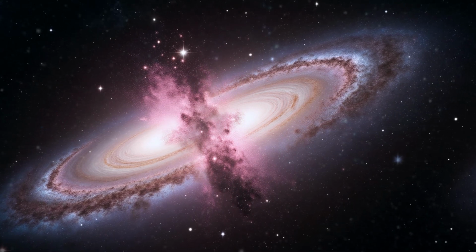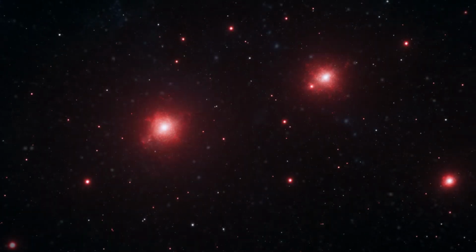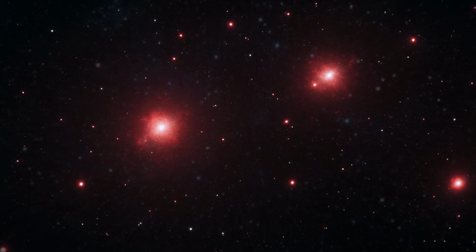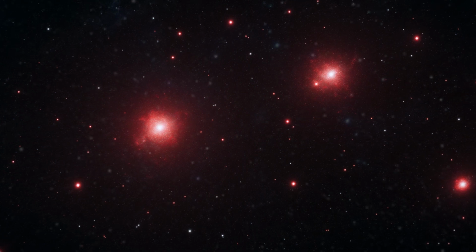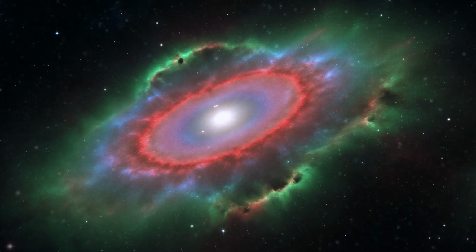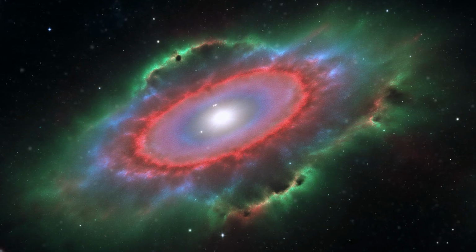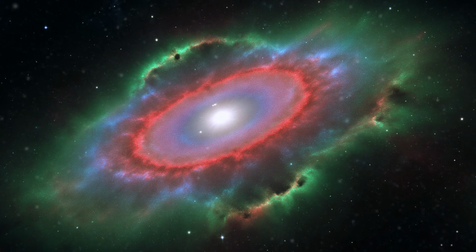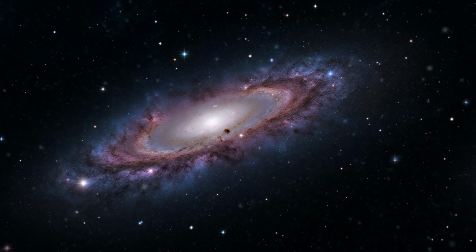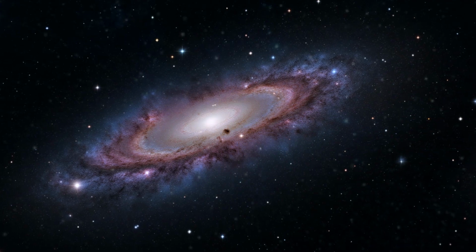Triangulum, the third largest member of the Local Group, may be a satellite of Andromeda. M33, also known as the Triangulum Galaxy, is about 2.7 to 3 million light-years from Earth and about 750,000 light-years from Andromeda. For years, it was unclear whether Triangulum was orbiting Andromeda, making it a satellite, or whether it was an independent member of the Local Group on a different trajectory.